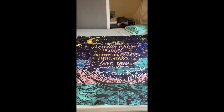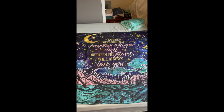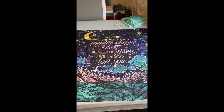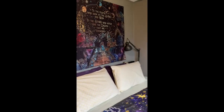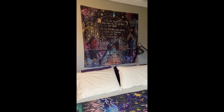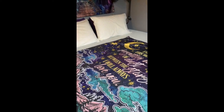So, oh yeah, and then the last thing I have is this. I don't know if you guys can see this. I'm so sorry, this is so bumpy. Normally I'm talking to a camera and it's stable, it's not moving, but this is a tapestry that I got from Flick the Wick, and the quote is from Throne of Glass. And then the other thing I have to show you is this, which is also from Flick the Wick, and it is an ACOTAR themed tapestry. So a lot of my merch is in my bedroom, which is totally fine.